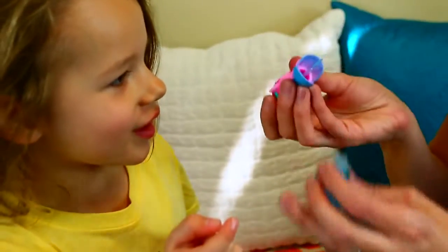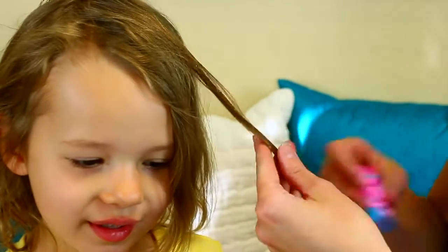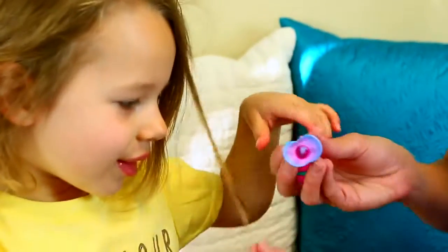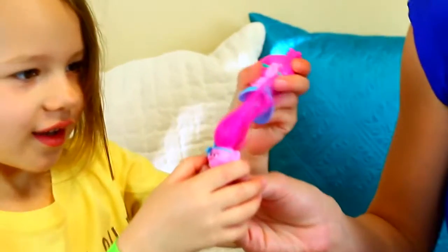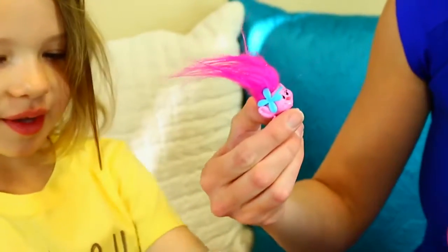This might work. I think it will work. Okay, let's see. More glitter. Oh, this is pretty blue glitter. Let me add some at the bottom so you can see it yourself. Mom, do you see it? Do you want to try some on baby Poppy? Yeah. Let's see, mommy, Ava. There we go. See, she's glittery.